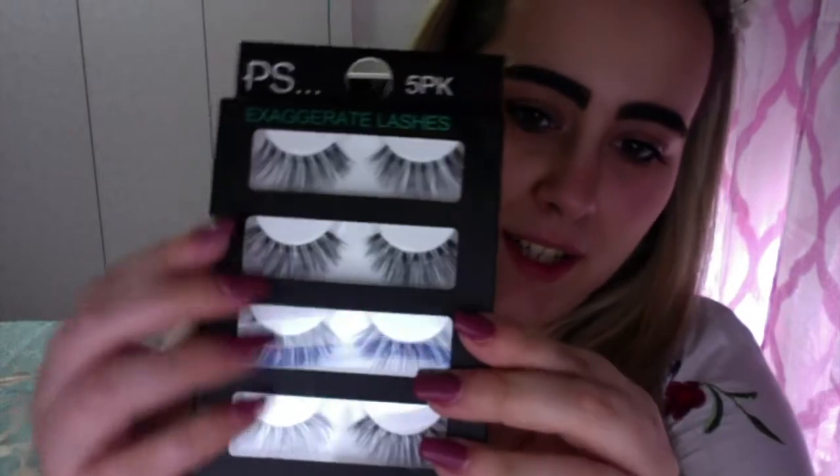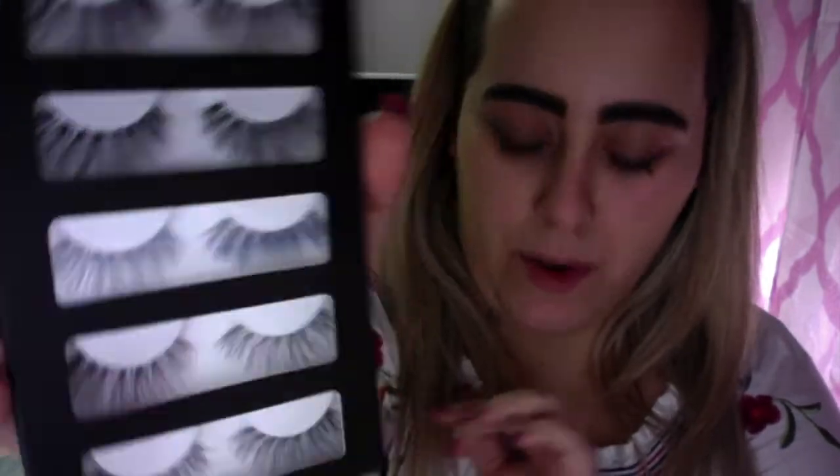So, yeah, and then I bought this here. It's a 5-pack one. It costs €6. And it has 5 lashes. So 1, 2, 3, 4, 5. €1.10, €1.20 each. So expensive. And these are the exaggerated look. They didn't have a normal one, but I kind of like these ones. These are very, very pretty.